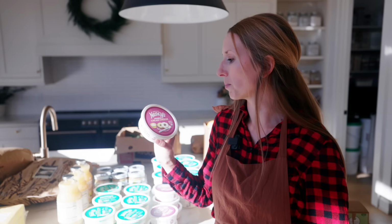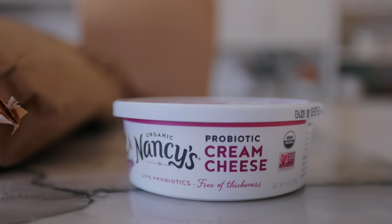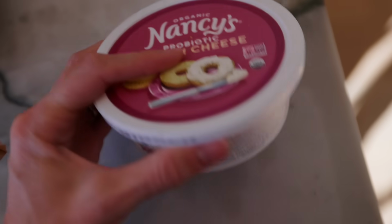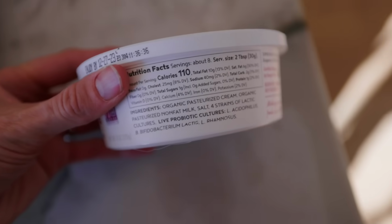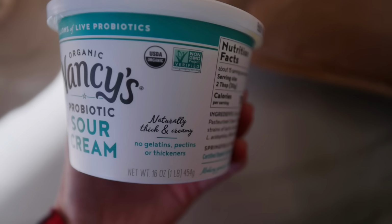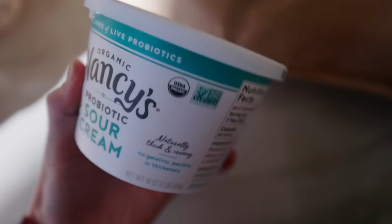This is organic probiotic cream cheese. I get this mostly just for fun. For the holidays, I find we use a lot more cream cheese during this time of year. I got 6 of those. After that, I have organic probiotic sour cream. This is also good stuff.